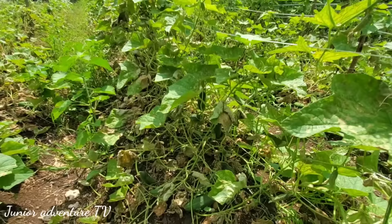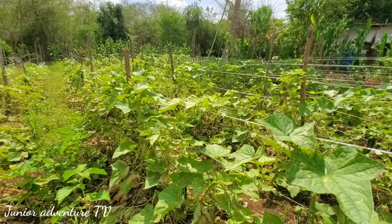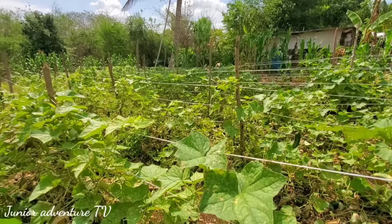I hear somebody in the comment section say they have a problem with the pumpkin. The pumpkin leaves just yellow up and dry up. The reason why the pumpkin leaves yellow up and dry up is because downy mildew caught it.